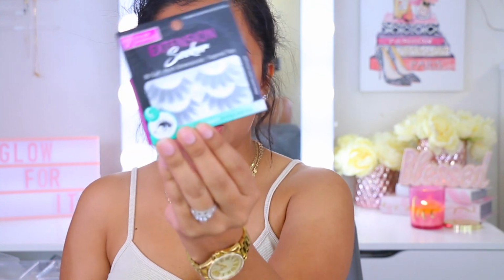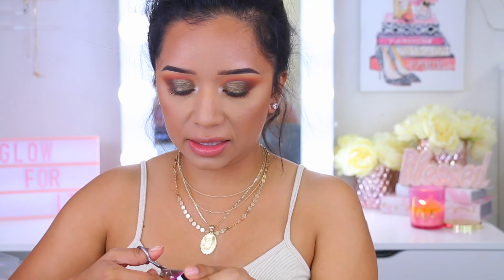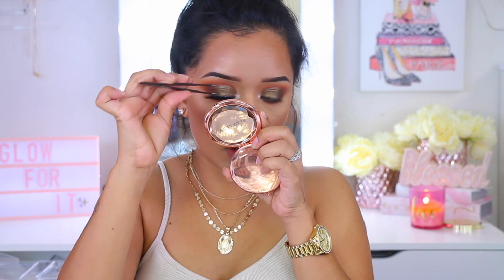Let's move on to the lashes again. These are the Salon Perfect Extension Seeker 3D Curled Multi-Dimensional Tapered Tips. These are the 662 lash styles. I saw these at Walmart the other day when I was shopping. I haven't bought drugstore lashes in a minute. There's not really many lashes that I genuinely love from the drugstore anymore. I usually purchase them online. So I saw these, they looked really pretty, so we're going to see how they go.